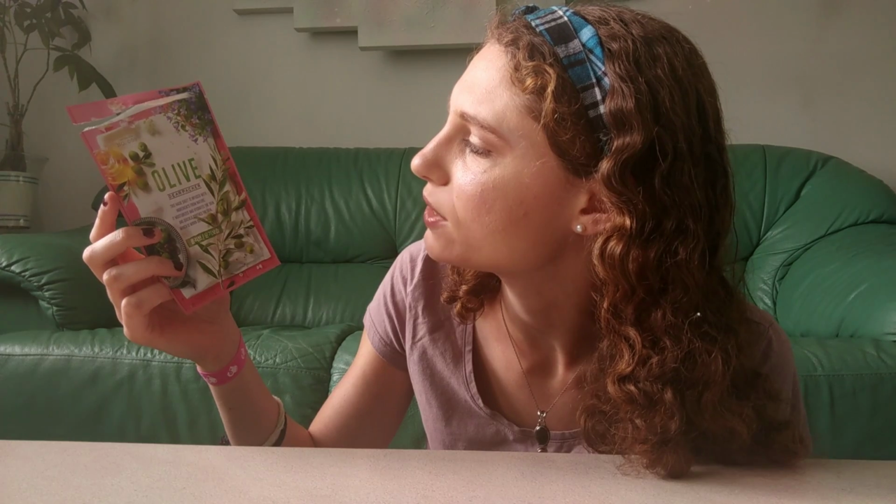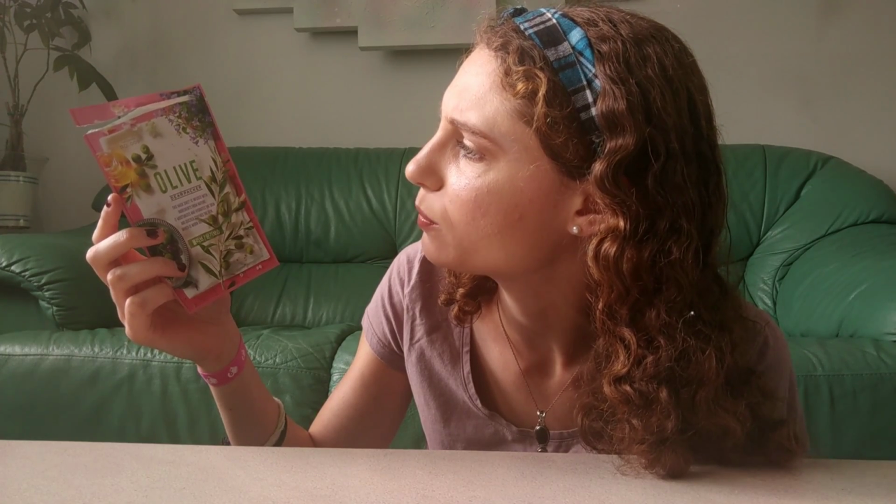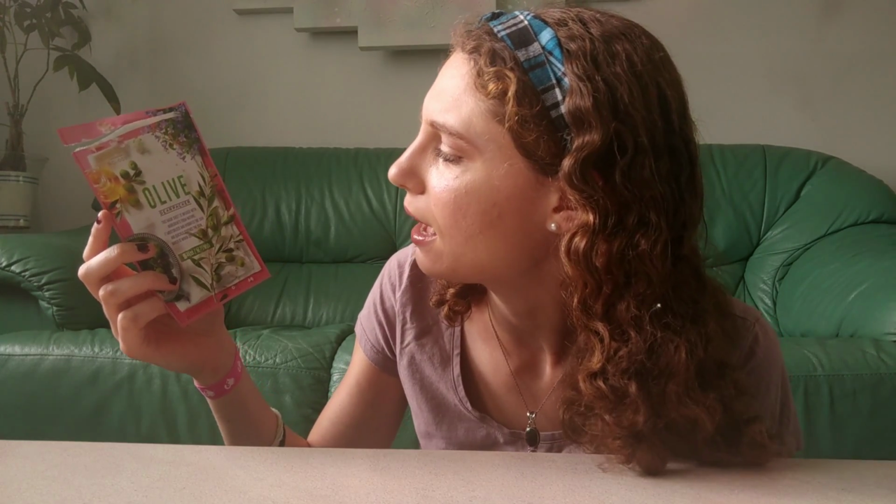So now I have a bunch of sheet masks. I have this one. This is the Olive Deer Packer one by Real Nature number 009. And this works pretty well on my face. I did like this. Then there's the Decadence mask by BioBell, and I do like this mask a lot. So this works pretty good on my skin.